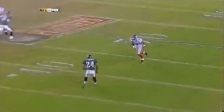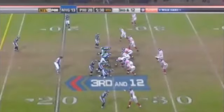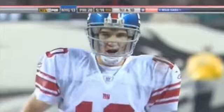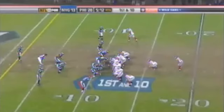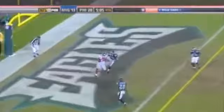But on the back end of that, Plexico Burris, ball's out now. Good coverage there by Sheldon Brown. First down, New York. The ball at the 11. Eli Manning over the middle. Touchdown, Burris. And Eli Manning answers the call with the extra point coming.